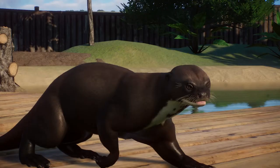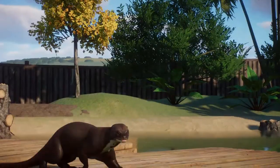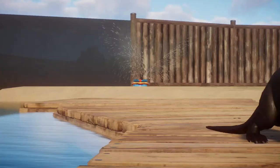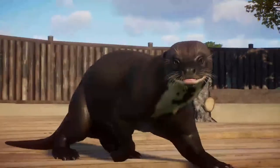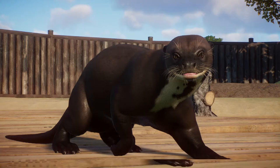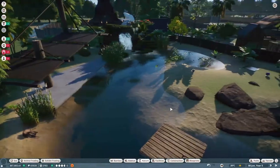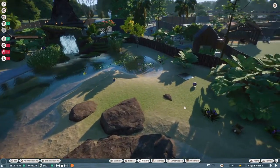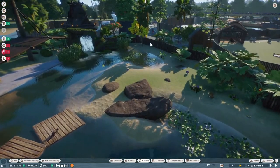This one looks angry. Looks very angry. Are you angry, Mr. Otter? Or Mrs. Otter? I don't actually know which one you are. Why do you look so angry? Oh, I will take a picture anyways. Snap. Where's the other one? Where's the other one? Where's the other otter?